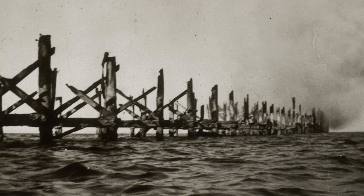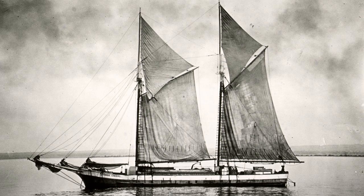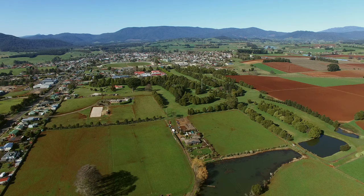timber carting sailing ships plied between Bridport, Melbourne and Adelaide. The pier was built at a time when shipping to intrastate markets was in high demand. Produce from the rich agricultural districts at Ringarooma and Scottsdale were being sent by rail to Launceston and then down the Tamar to Melbourne and Sydney.